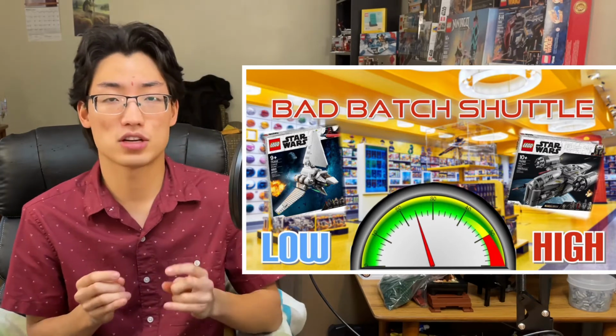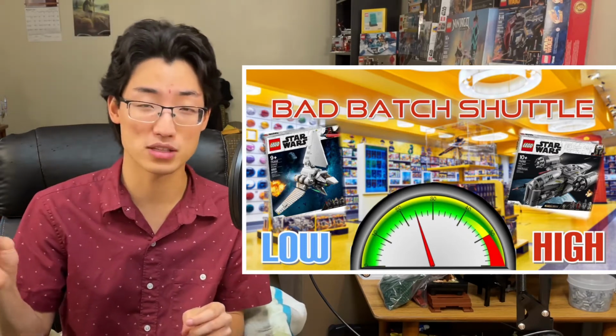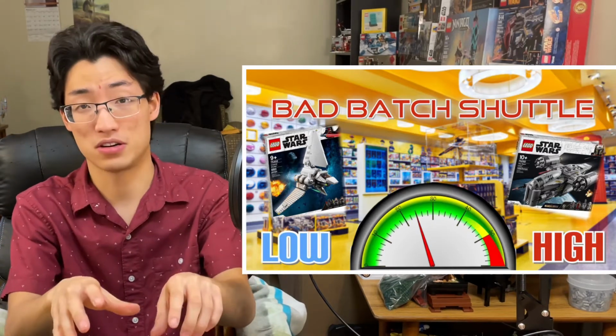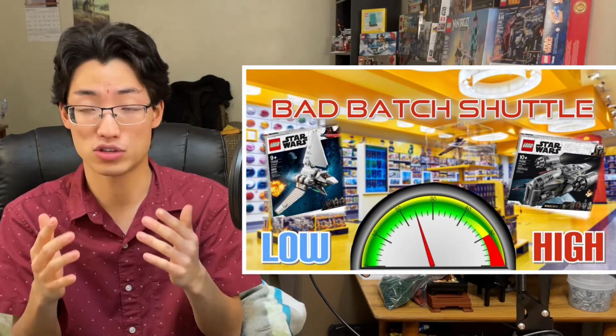The Razor Crest doesn't just look good, it has a great interior, and I think the Bad Batch shuttle has huge potential, especially at a $100 price mark, to look good on the outside, but also to have a lot of really good detailed interior. Like, it's one of those sets that is rare, where it looks good and it has a lot of play features. I think the Bad Batch shuttle could be that.